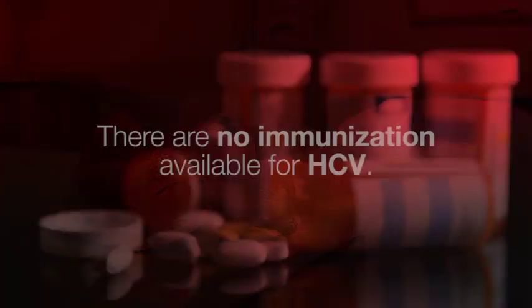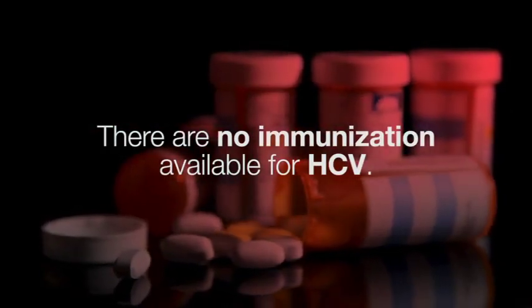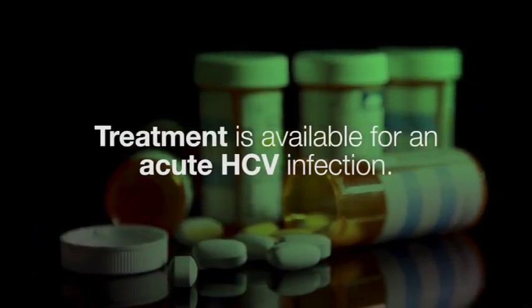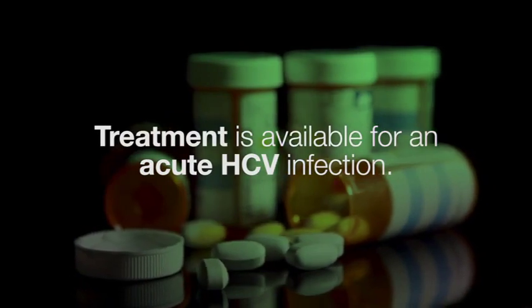Currently, there is no immunization available for HCV, but treatment is available for an acute infection that can reduce the risk of the disease becoming chronic. However, there is uncertainty about the treatment and when it should be started.